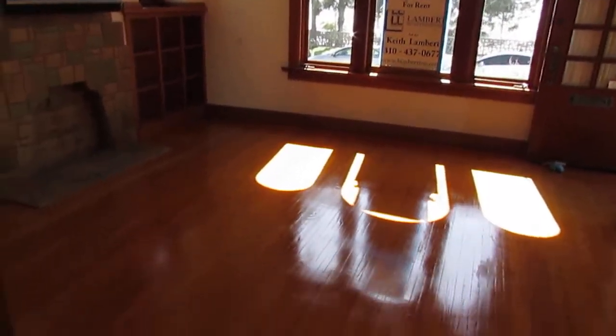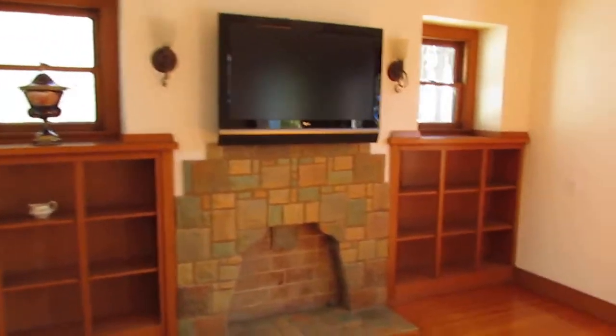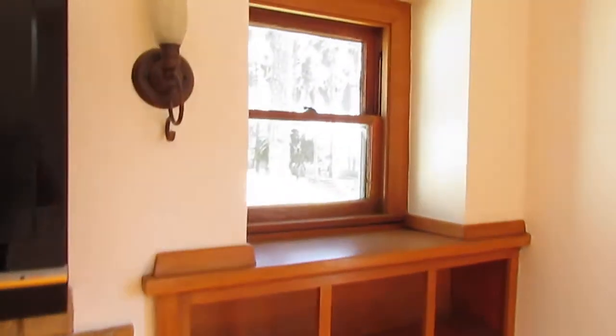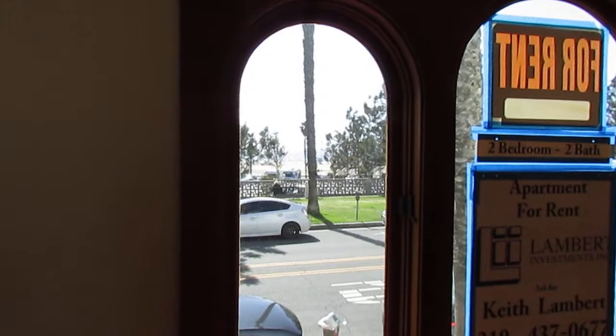We just finished having the floors done. It's got lovely built-in cabinetry and this very cool Mayan Revival tile. And there's ocean views from this window. And this one, that is Lifeguard Tower 22.